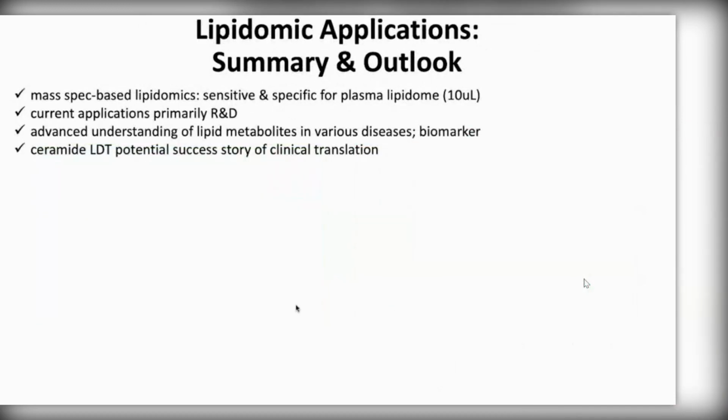This brings us to a summary and outlook. So I hope I have convinced you that mass spectrometry is suitable for plasma lipidomics, both in terms of sensitivity and specificity, and that it works well with small volumes of plasma. The current applications are primarily anchored in research labs.